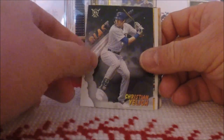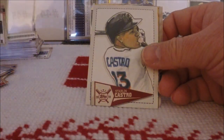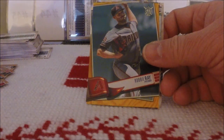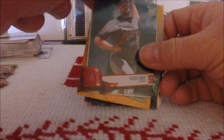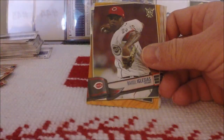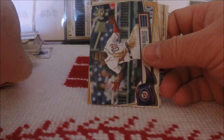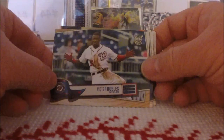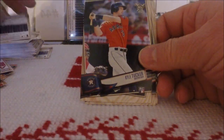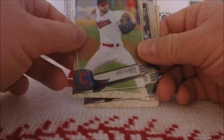A blast off of Christian Yelich. Topps Gold of Tucker Barnhart. Caricature card of Starlin Castro. Gold of Robbie Ray. Wall Climbers of Corey Dickerson. And a gold of Raisel Iglesias. More base of Victor Robles. Blake Snell. A Kyle Tucker rookie card. Corey Kluber.